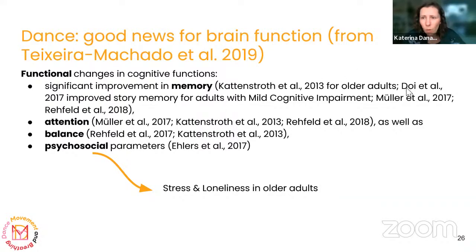Then this one, Doi et al., improved story memory for adults with mild cognitive impairment. So this is really also very interesting, but not entirely relevant for Dancing for Birth, because we are not dealing with clinical populations, let's say. But story memory, again, because of learning a sequence of movements in dance. The dance didn't improve the other types of memory, only story memory.